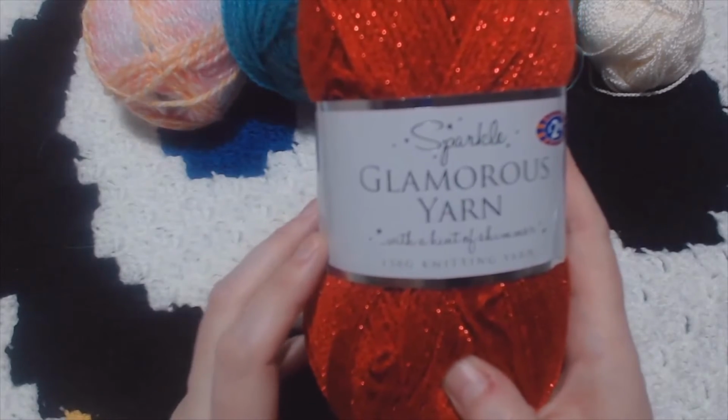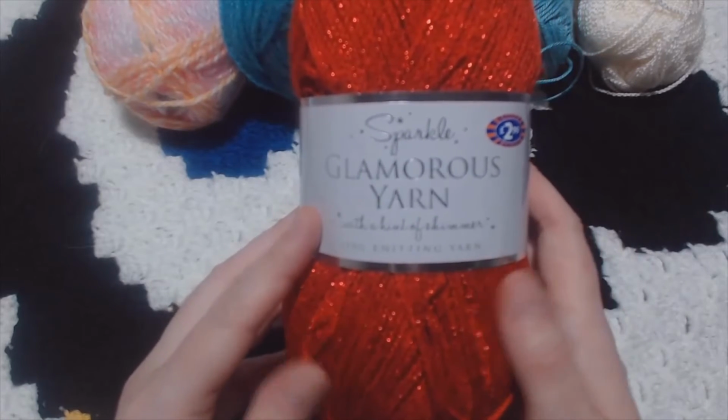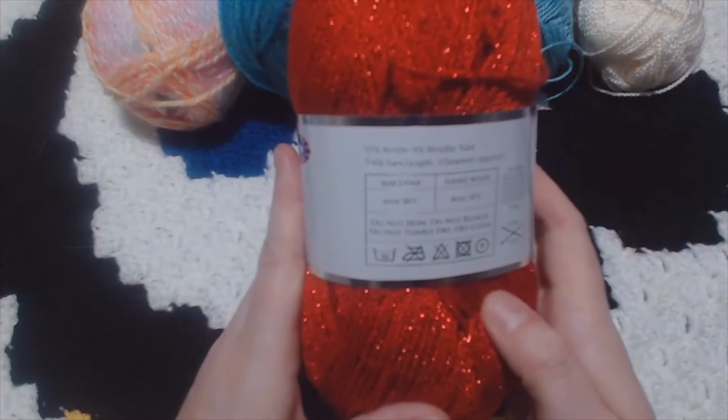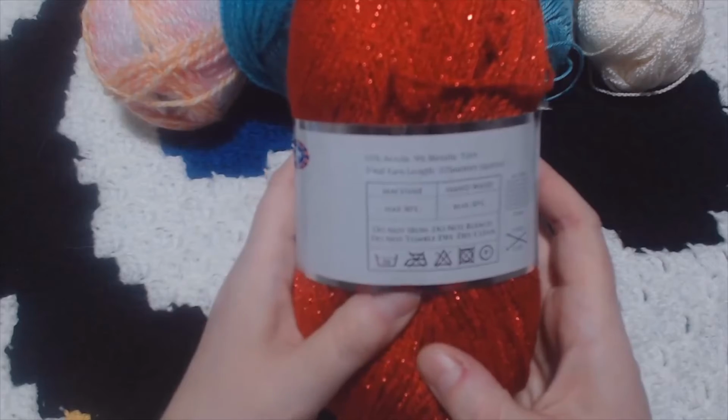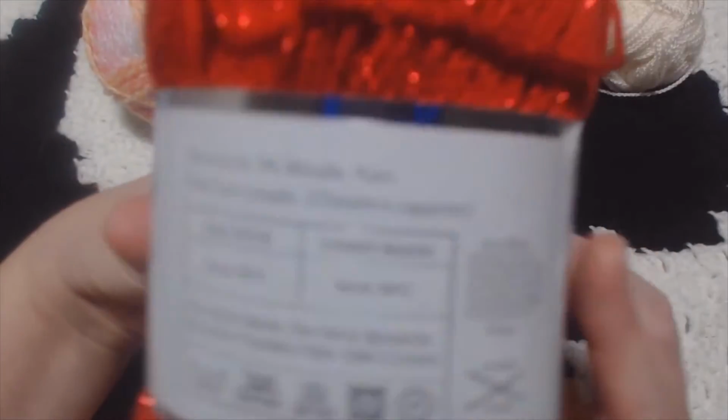So there's 150 grams, and I'll tell you what, this stuff goes an absolute long way. It goes for ages and ages. I only just finished the ball that I bought 2 Christmases ago, and I've made poppies with it. Right, so let's get on with the information for this one.